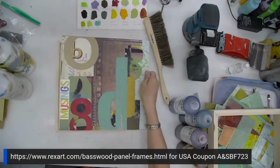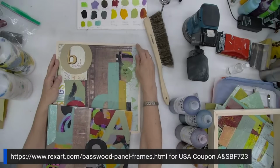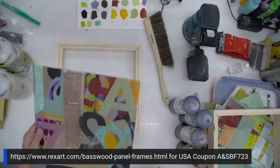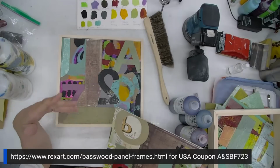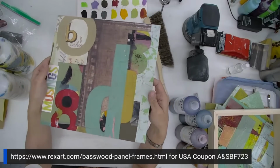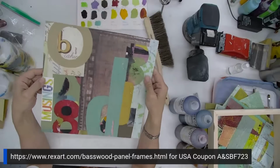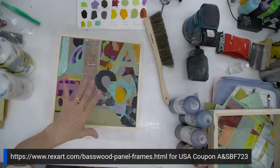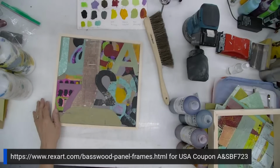This one doesn't have an R on it, and this one does. I bought this panel on Amazon. Look how it's not square, and therefore it doesn't fit. I can trim it to get it to fit, but this is a Rexart frame. They make their own panels, and guess what? That's nice because their panels fit. So Amazon does not. I don't know what company I got these from, but they're not square. The frames that Rexart made are perfectly square, and they make their panels so they're going to fit, and that's of course the best thing.